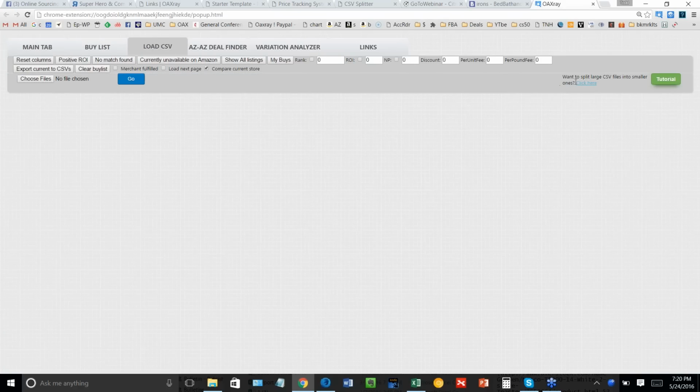Okay. So when you run a lot of files through the links thing, it does cause your browser to be sluggish, and that's just one of the consequences of having a client-side program like this based out of a browser. But you can split large files up. One of the issues with the load CSV is it'll start to choke after 1,000 or so. It depends again on your system, but some people can get by with 2,000. 500 is really where I advise people to start.